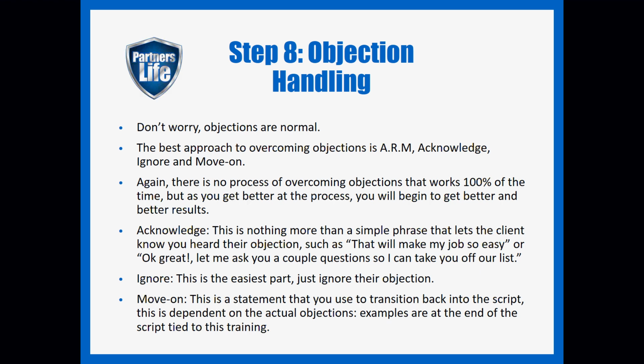So typically speaking, though, you're not going to overcome 100% of the objections. I don't care if you're the best person on the planet at phone scripts. You're not going to overcome 100% of the objections. What we're looking to do is increase the probability that you will. So if you get the same objection over and over, maybe you get to the point where 40 or 50 or 60% of the time you can overcome the objection.